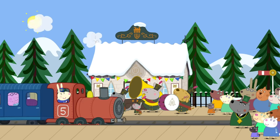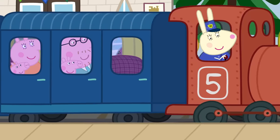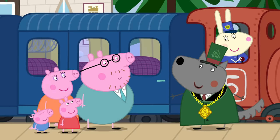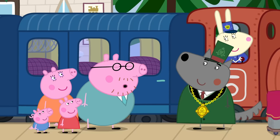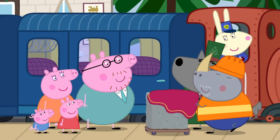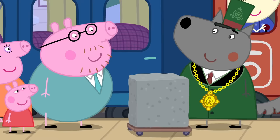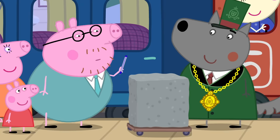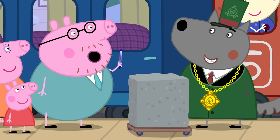Peppa and her family have arrived at the end of their long train journey. We are honored to have your visit, Mr. Pig. Thank you. Here is the concrete for you to test. Daddy Pig is an expert at concrete. Hmm. Very good.